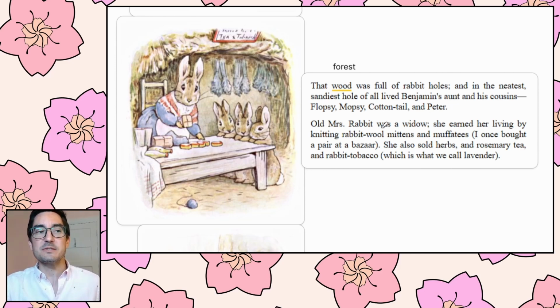Okay, so old Mrs. Rabbit was a widow. Now, this is not a happy word, but it's a word you should probably learn. A widow is a woman whose husband passed away, or her husband died. So Mrs. Rabbit is alone. She doesn't have a husband because in the first story, we heard that Mr. McGregor ate her husband. So the farmer cooked Mr. Rabbit in a pie. I think that's what happened. So not a very happy thing to happen. So Mrs. Rabbit was a widow, meaning her husband passed away. He died. So she earned her living by knitting rabbit wool mittens and muffetees.